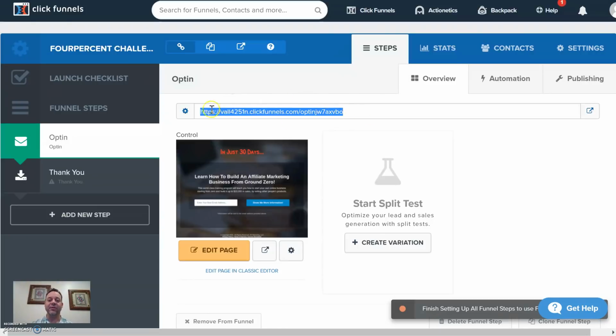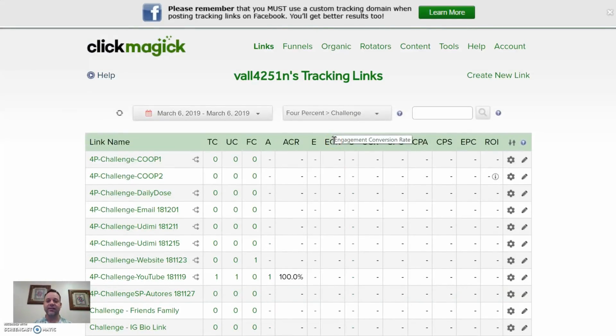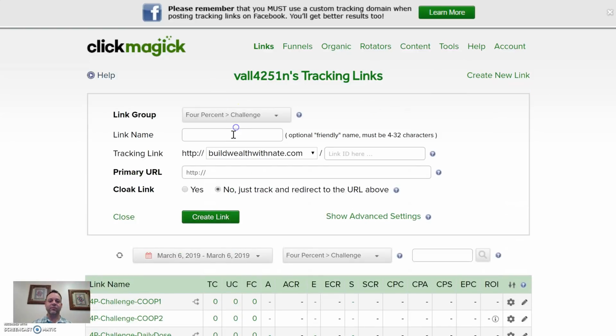So I take this opt-in page link, and now I also use tracking software called ClickMagick. What ClickMagick is exactly, it tracks the stats of the performance of your links. So I would create a tracking link that will go to the opt-in page, and then it'll track that conversion and then the conversion to the sales page. And so I just create a link name here.